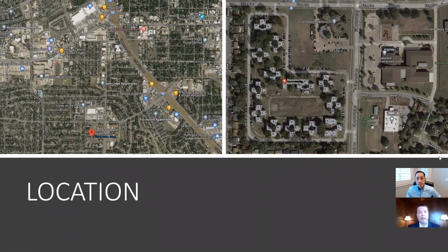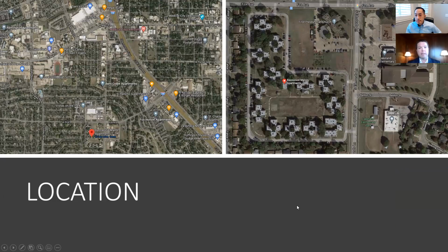Everything that's nearby is 80s, 90s, 2000s construction, a very different price point in rents, very different criteria when it comes to incomes for leasing, et cetera. You've got to travel 3-4 miles to find another all bills paid property. So when it comes to being a family looking for an affordable place to live in a good location with all these things nearby, including the schools, especially the schools, I think that's what sets Basswood Manor apart from a lot of other similar deals in DFW.